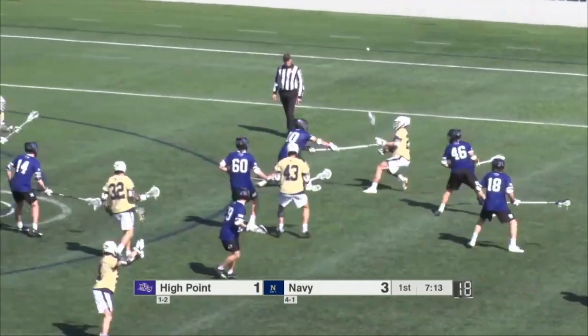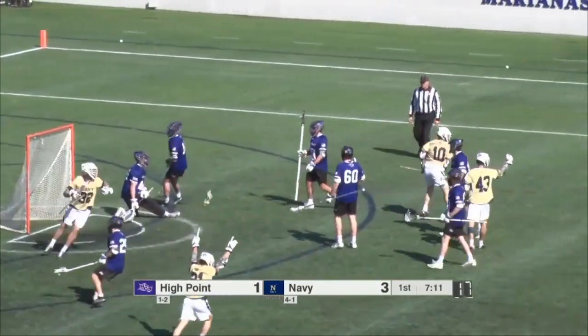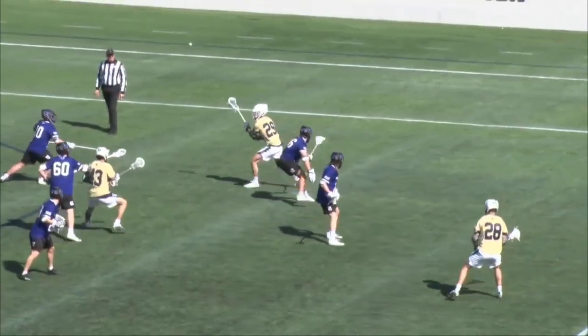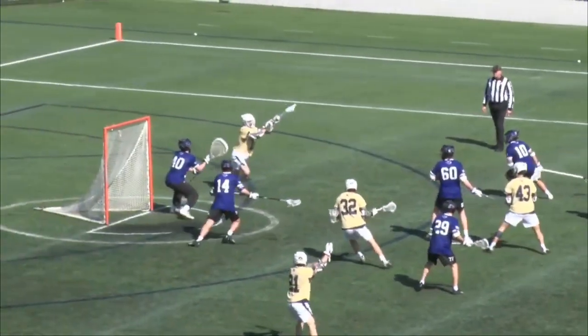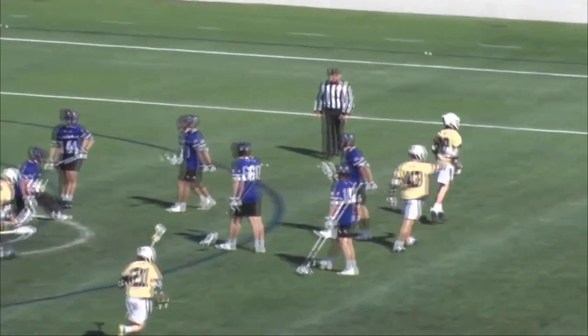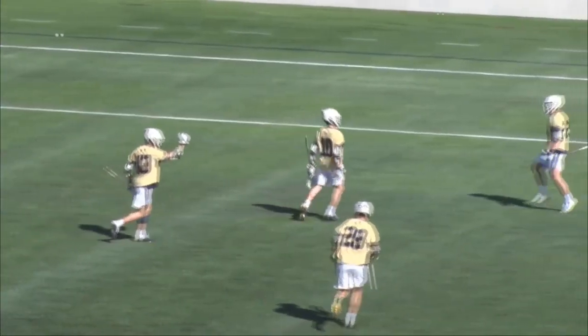20 to shoot here for the mids. Skalniak, nice move back to his right, feeds Tolker inside for the goal. Tolker right along the crease. And the mids take a 4-1 lead here. A nice swim move there by Skalniak. Feeds the guy inside. Great vision there by Tolker to finish the ball. Puts it down low and into the back of the net.